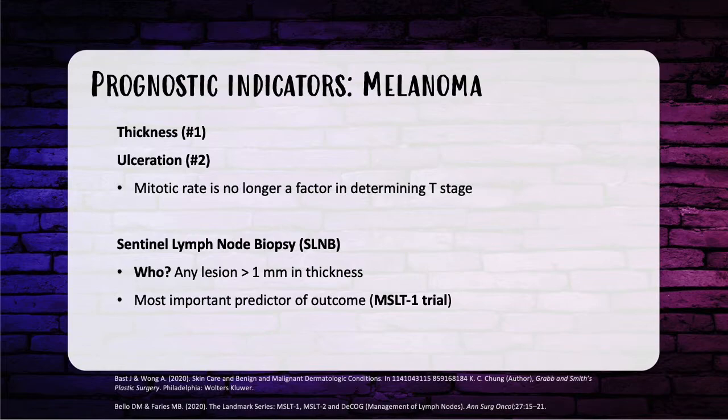So next is sentinel lymph node biopsy. So all patients with melanoma with a thickness greater than 1 millimeter, they need a sentinel lymph node biopsy. And this is the most powerful predictor of outcome. And this was established by the MSLT1 trial.